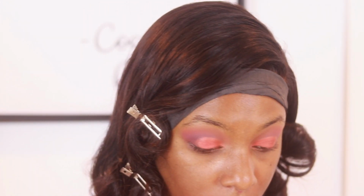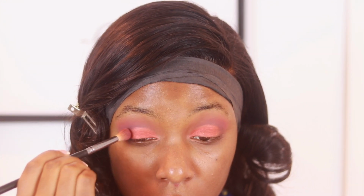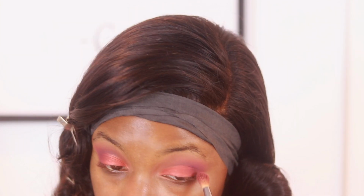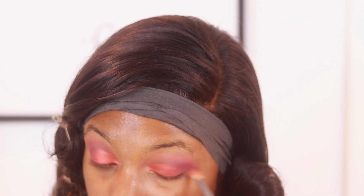I'm gonna pick this brush back up and go in with Pinker, I think, and I'm gonna try to blend this out. So that's pretty much gonna complete this look. I'll probably put Zam in the inner corner, because it's so pretty.